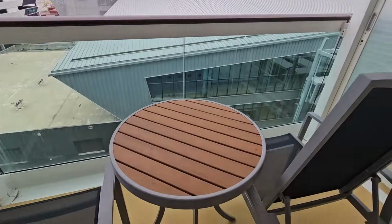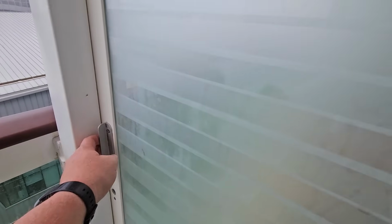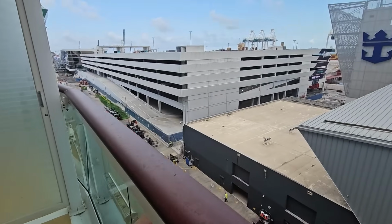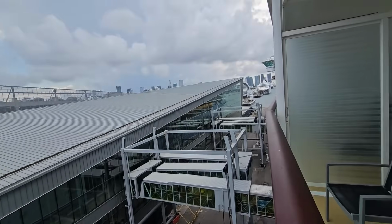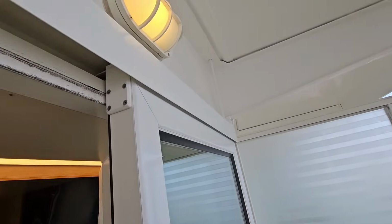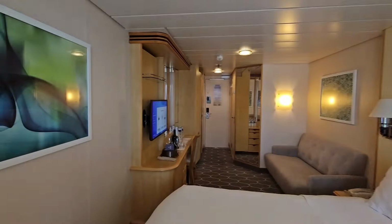So outside on the balcony, you got a table, 2 chairs. They can open these if you have neighbors next door that you were cruising with. You can open that, stand in the balcony, even inside too, and make the balconies all one if you're traveling with other cruisers. So get a quick shot of the port here. All right. As I mentioned, this light here, go ahead and turn it on so you can see. The light turns on right there. And really that's pretty much the Ocean View balcony.